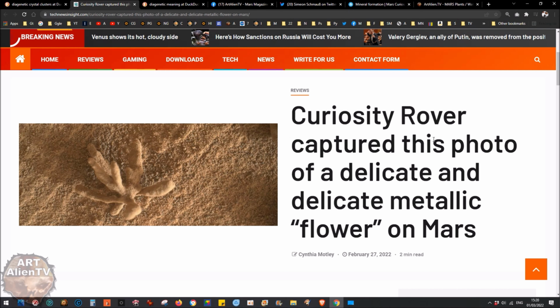Curiosity rover captured this photo of a delicate metallic flower on Mars. A delicate, and I mean, what does that even mean? This is complete gobbledygook here, right? And then it says this: the Curiosity rover took this picture of something very attractive this week on the surface of Mars. While the thing in question looks like a tiny flower or maybe some kind of organic feature, the rover team confirmed this organism is a mineral formation, having minute structures formed from minerals precipitated from water, okay? This is a tweet from Abigail Freeman, and basically they've made an article from it.